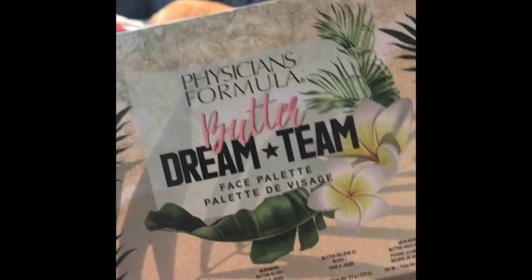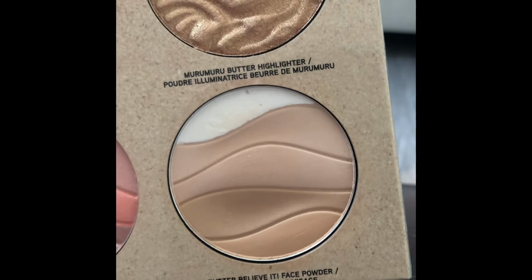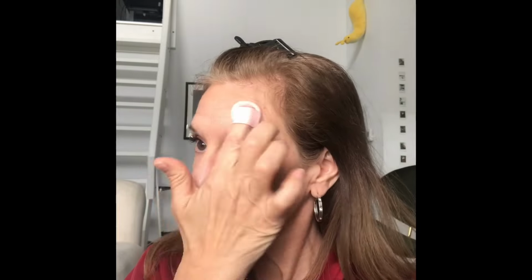This is the Butter Dream Team palette. This is the only powder that I have right now. Not a big fan of it. I don't have any other powder to use besides this, obviously, so it'll just have to do me for now. Just used a little bit.